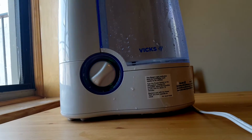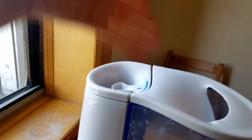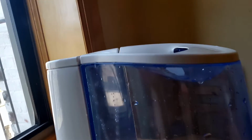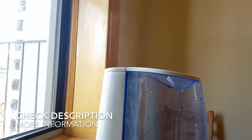But yeah, it hasn't started yet. Takes a little second to warm up. I'm not sure if you can see it, but the mist is coming up out of the opening. It's very difficult to see, especially on this camera. And it's also making kind of a noise. It's a very gentle noise, so it doesn't bother me while I'm sleeping. And that's how it works.